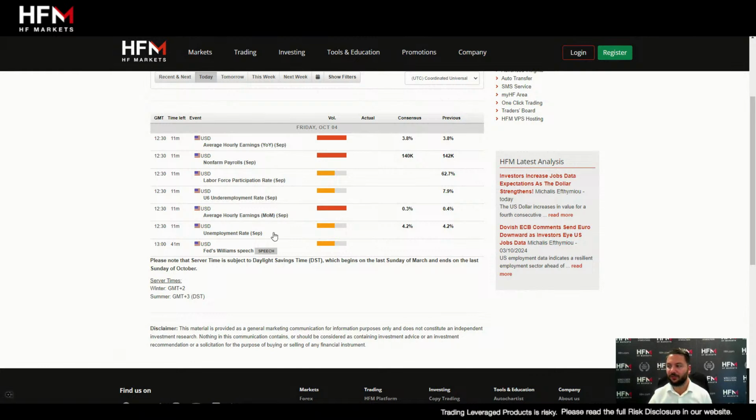And the last thing is, of course, the unemployment rate. Now, the unemployment rate is expected to stay the same, expected to stay at 4.2%. If we're looking at the non-farm payroll figures, previously they were expected to remain the same. But we have to keep in mind we've already had quite a lot of employment data released this week. We had the JOLTS job openings, which were better than expected. We had the ADP announcement, which again was much better than expected.